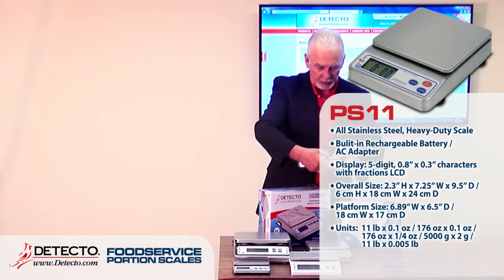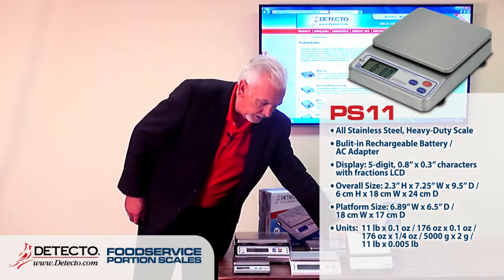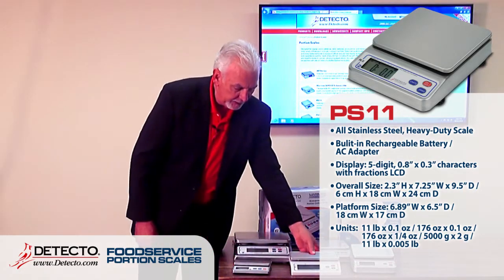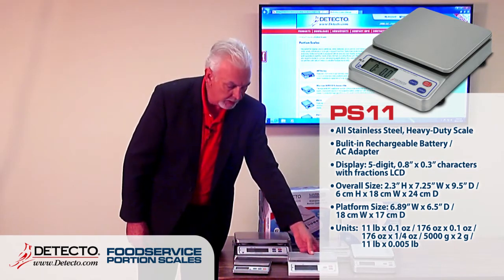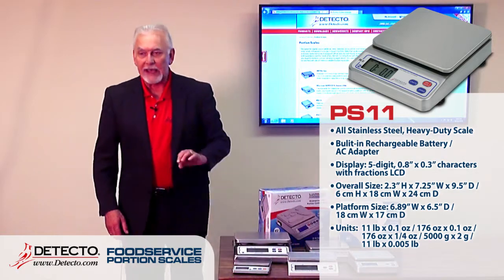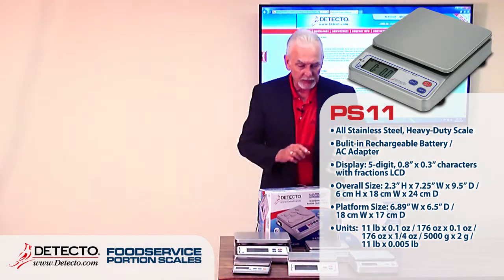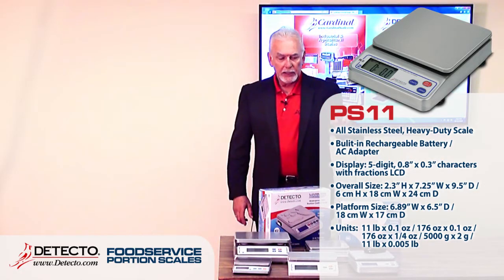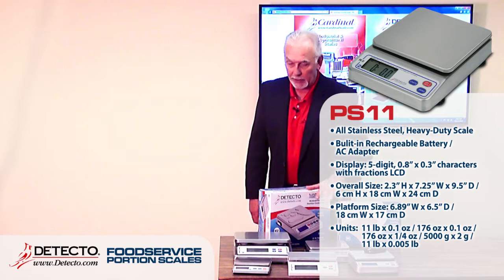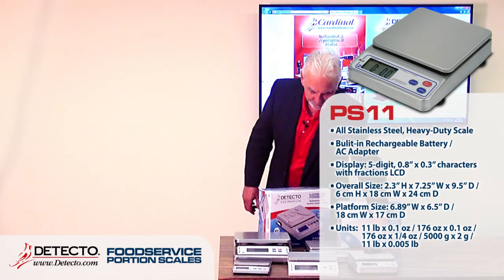We're going to turn this scale on right now. And all of these, this one has a nice, a little over half-inch display. This one's a little less than an inch tall, and this one's about an inch tall. And they're very visible, but quick reaction when you put weight on the scale. When you are weighing a product, you need it to come stable very quickly, and the PS11 is a very fast scale. Not unlike all of these, but speed is of the essence when you're in food preparation.